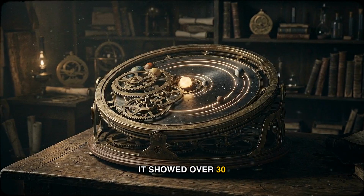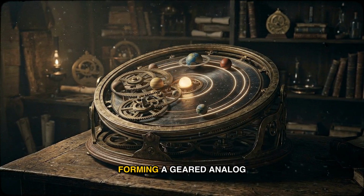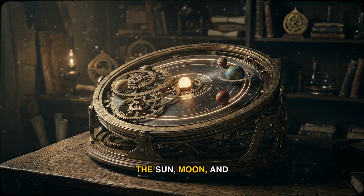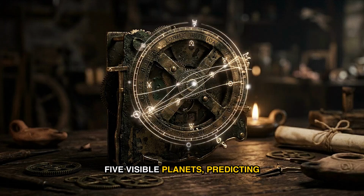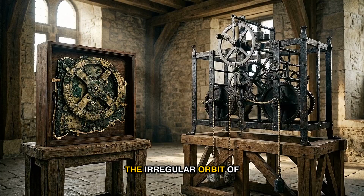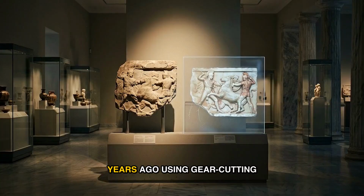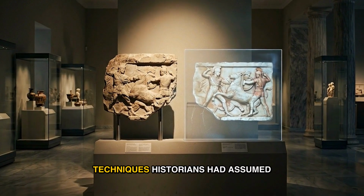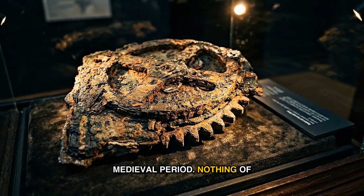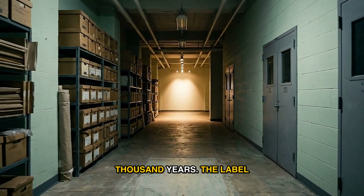It showed over 30 precisely interlocking bronze gears hidden inside the corrosion, forming a geared analog computer capable of tracking the sun, moon, and 5 visible planets, predicting eclipses years in advance, and even accounting for the irregular orbit of the moon. Built by Greek engineers roughly 2,100 years ago, using gear-cutting techniques historians had assumed didn't exist until the medieval period. Nothing of comparable mechanical complexity would be built again in Europe for over 1,000 years.